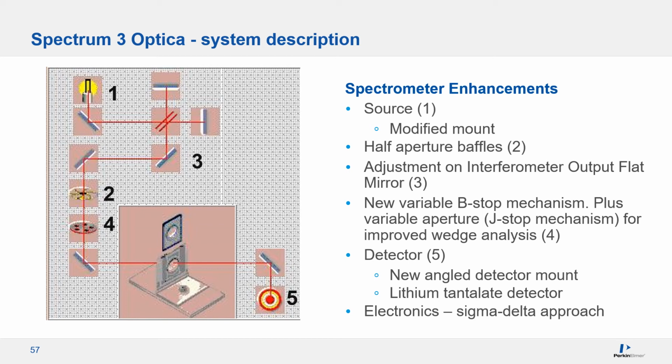With regards to the detector, although the linearity of DTGS detectors is widely thought to be well established, the presence of a sample actually changes the detector temperature, with a consequent change in its responsivity. This was identified by the National Institute of Standards and Technology as a major source of error in FTIR measurements of transmittance. And for that reason, lithium tantalate is used as the standard detector in the Optica.